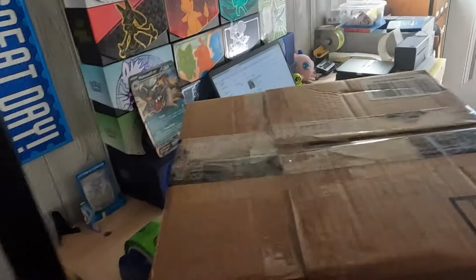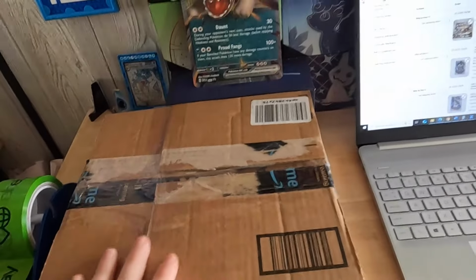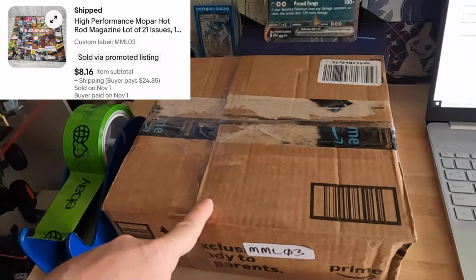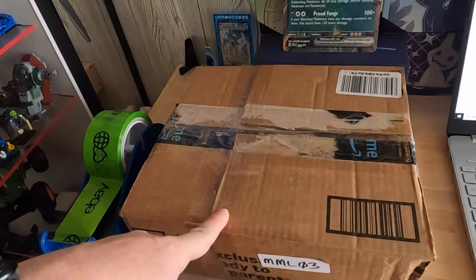And it's quite dark back here, but the first one is my last lot of Mopar magazines. Got these from a young couple at the church that was just decluttering and got rid of a bunch of magazines. This is the last set. I've had them for a little while. I got a low offer this morning. I took it. $8.16 plus shipping. Shipping was a lot. It shows their total $36.41.